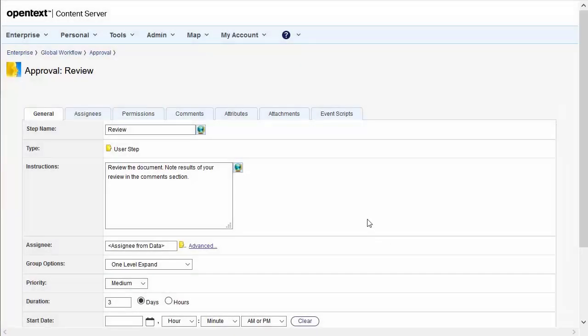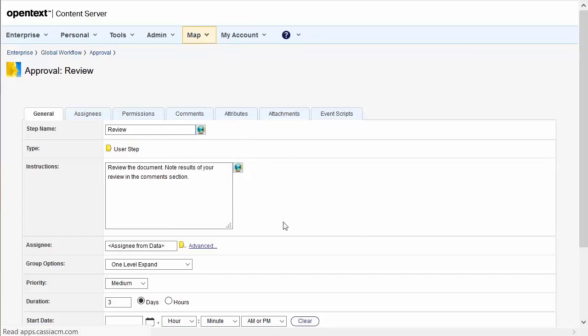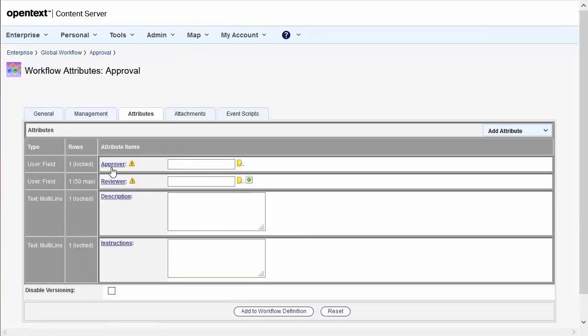More than just the step names and instructions, OpenText Translator also allows to make the attributes multilingual. It makes attributes multilingual within Core Content Server as well, which we'll see later on. However, specifically for this demo, I'm going to show it in the map as well. So this map has some attributes defined in it. It has approver, reviewer, description, and instruction.